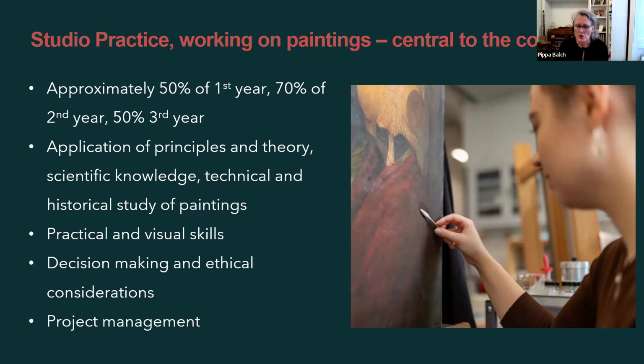We source paintings for students to work on from a range of places: museums, country houses, private collectors, and students will meet the owners and provide updates on their work, which is a really nice aspect of professional context. We give each student a range of practical projects so that they have a good portfolio of treatments to show any future employer.